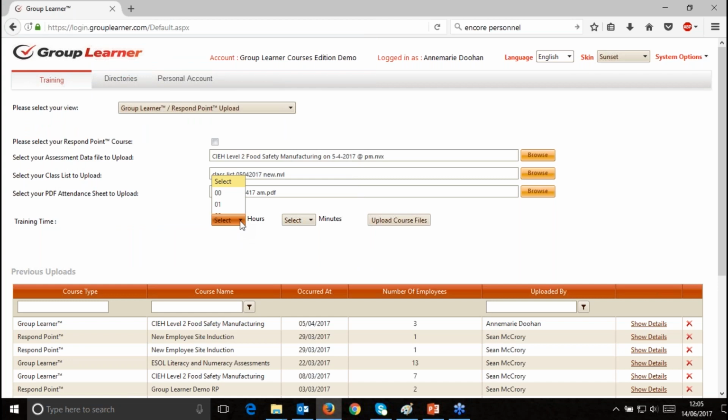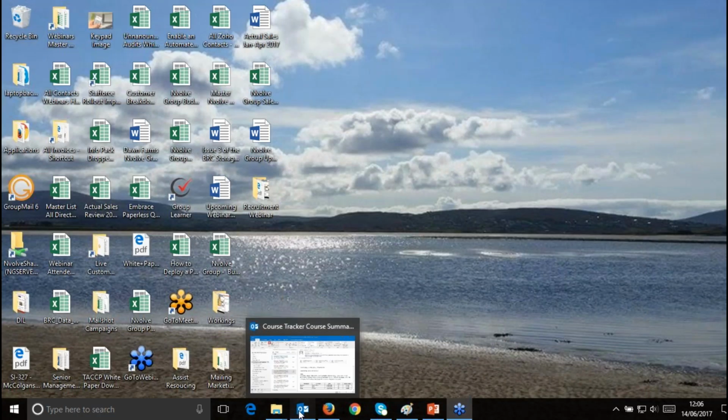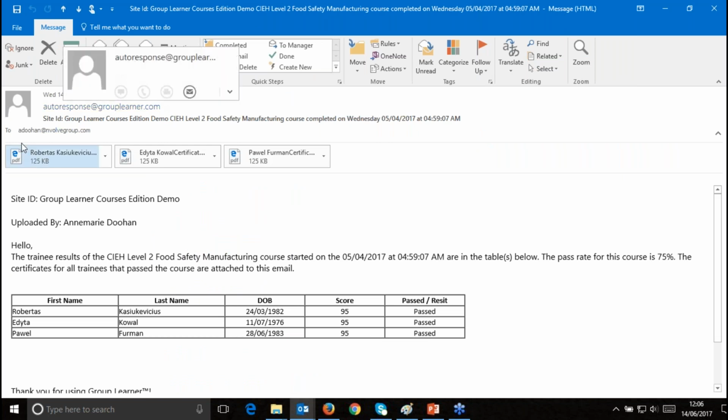And then again we can say this took 2.5 hours to complete. Again, depending on the group that you have, it may take longer. And what that does is track the training time that can be pulled off for reporting features. Again, you then just click on upload course files, and then that gives you a pop-up to say that the training files give you the candidates and the scores that they have gotten. This is one that I had uploaded earlier.